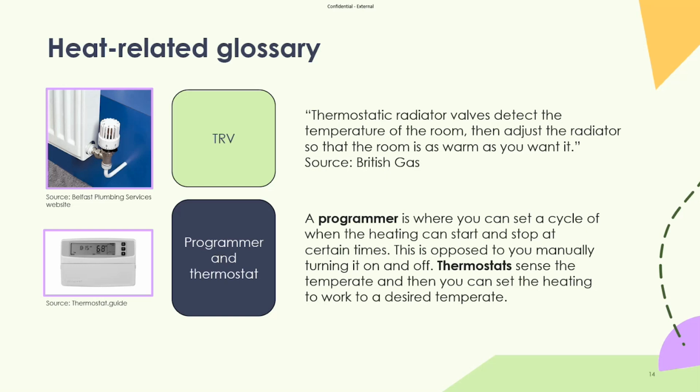But when we see it written down, it can, for a lot of people, worry that it's something really technical, but it's just a valve that you can use to control the heating level in that particular room. So again, when we're talking about thermal comfort, different people will want different levels, so they have that ability to change that. And sometimes enabling people to understand that control is possible is a really powerful tool.